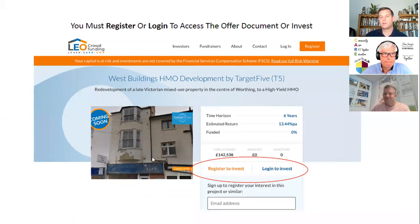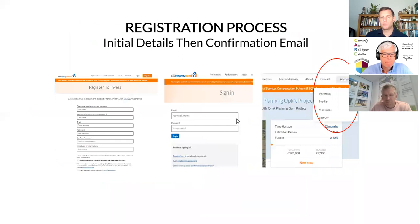So when someone lands on the page, there is a register to invest and a login to invest. So if someone hasn't registered, then they need to go through the process of registration. That involves some initial information, name, email address. There's an email confirmation, and then they'll have an account top right-hand side of the homepage. You'll be able to click on account, and then you'll see profile and portfolio, etc.